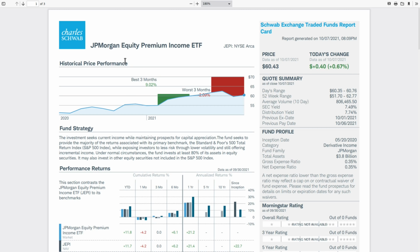Okay, so this is JEPI right here. This is a Charles Schwab fund report card or whatever you want to call it. We do know that JEPI is a relatively new ETF. It came out in May of 2020, so it's been out a little bit longer than a year now, and has a distribution yield of about 7.7, 7.5 or something like that. I think this is actually off a little bit if I'm not mistaken.